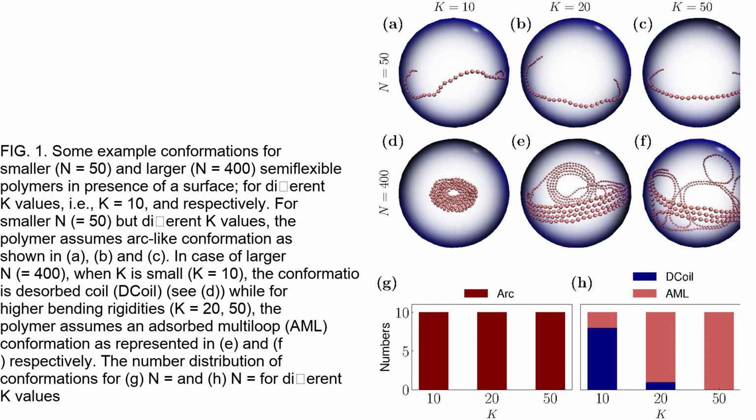Polymer conformations in the absence of crowders. The first figure in the paper shows the conformations of a semiflexible polymer in the absence of crowders. The authors investigate the effects of bending rigidity on the conformation of the polymer. They find that for smaller values of the bending rigidity, K equals 10, the polymer adopts an arc-like conformation, forming curved structures. As the length of the polymer increases, it forms a donut-like desorbed coiled, D-coil, conformation. For higher bending rigidities, K equals 20 and 50, the polymer assumes an adsorbed multiloop, AML, conformation, forming more compact structures.